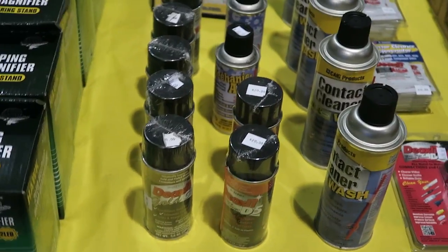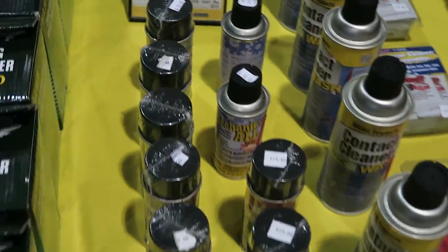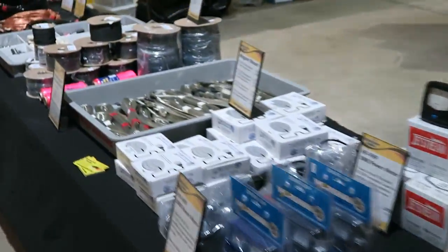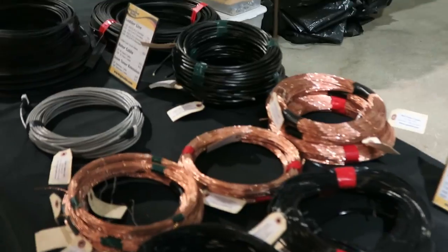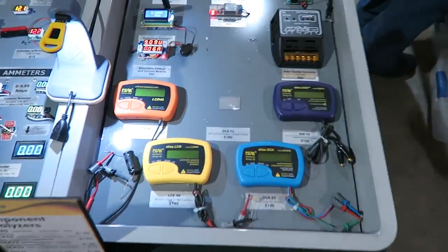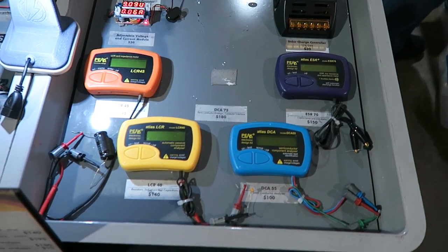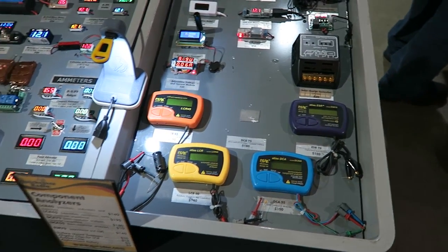Somebody's got the outside detail and little lights and whatnot for sale here on the table today. Lots of antennas, antenna bases. I'm over in the new dealer section right now, but this guy's usually got something. Let me see if I can find it. LCR, ESR, semiconductor, good stuff.